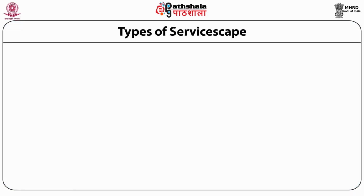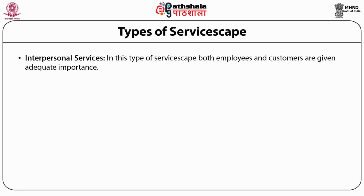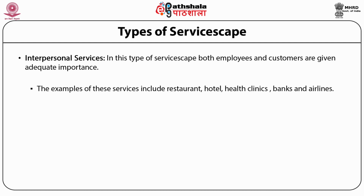When we talk about interpersonal services, we have customers and employees interacting with each other. There are two ends: when only customers are operating and when only employees are operating. In case of when customers are operating, they are called self-services, and in case when employees are only operating, they are called remote services. So in case of interpersonal services, type of service space, both employees and customers are given adequate importance. The examples include restaurant, hotel, health clinics, banks and airlines.